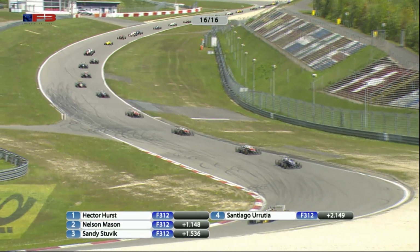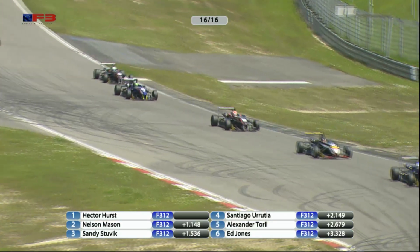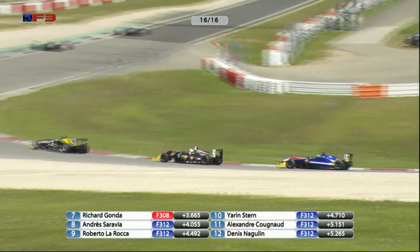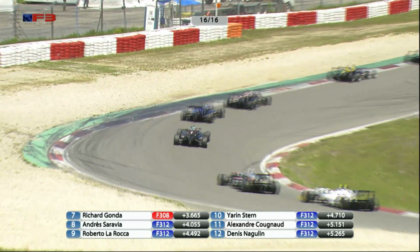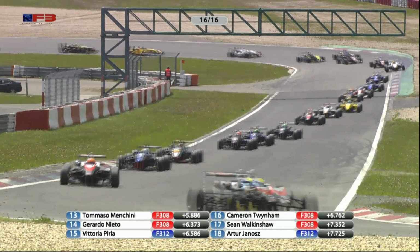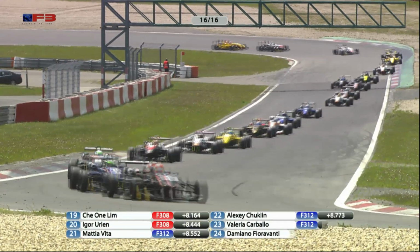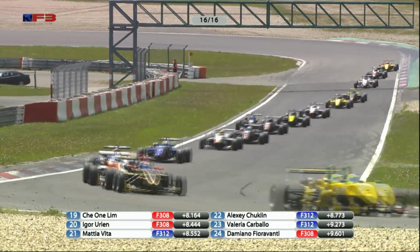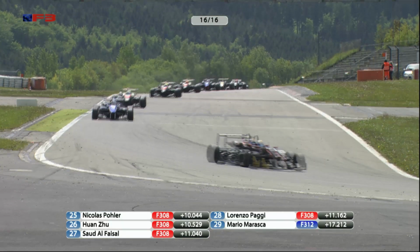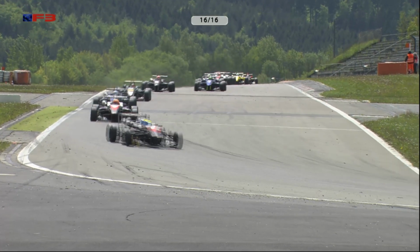And Hector Hurst already has a 1-second lead over Mason. It's just clear of Sandy Stuvik. Roberto La Rocca trying to gain ground. He's on the tail of Andrei Saravia, and Saravia making the best of starts, but he's had a good weekend this weekend as Guatemalan driver. A disappointing trip to Portimao. So Hector Hurst trying to do what Ed Jones did yesterday and just check out into the distance.